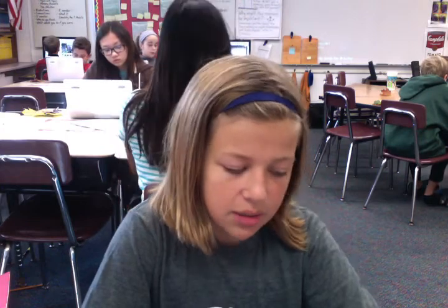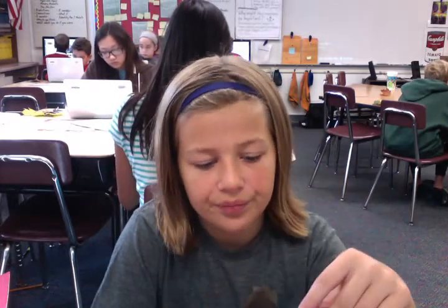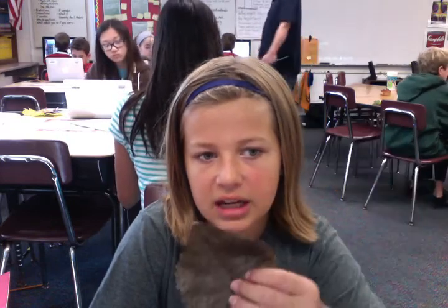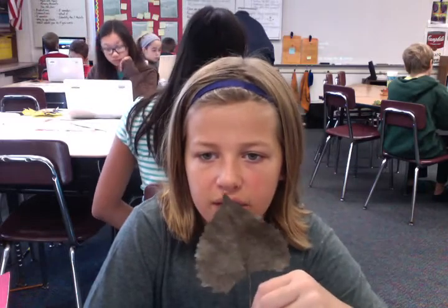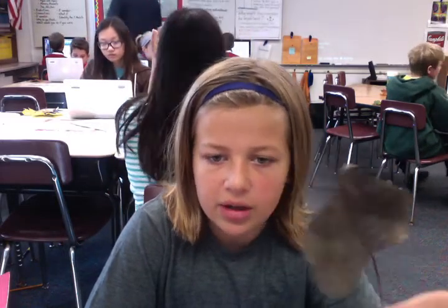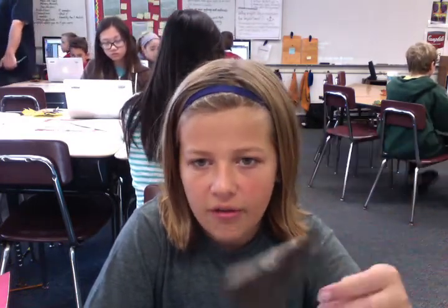But then winter comes, and then they're all brown and they're dead. And then it doesn't have really any pigment, it doesn't have any chemicals in it, it's just the waste, the residue from the chemicals. Then the leaves can't keep their color, and they have to let it go, and then the leaves become brown, and then they fall off the tree.